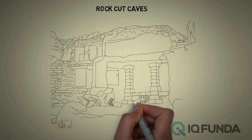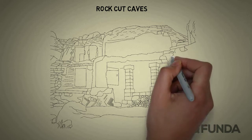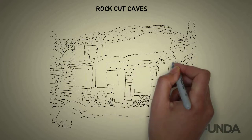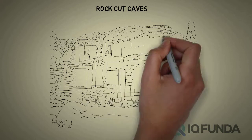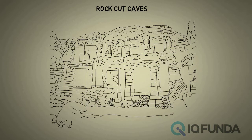The vihars consist of a veranda, a hall, and cells around the walls of the hall. Karle Chaitya Hall is one of the prominent examples of the same. The Ajanta caves have 29 caves, out of which 25 are vihars and 4 are Chaitya halls.